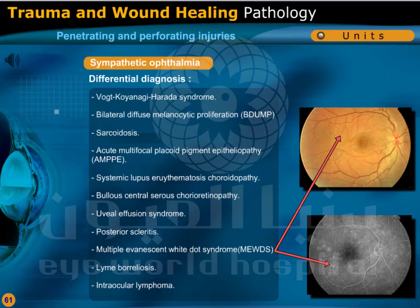Differential diagnosis of sympathetic ophthalmia: Vogt-Koyanagi-Harada syndrome, bilateral diffuse melanocytic proliferation, sarcoidosis, acute multifocal placoid pigment epitheliopathy, systemic lupus erythematosus choroidopathy, bullous central serous chorioretinopathy, uveal effusion syndrome, posterior scleritis, multiple evanescent white dot syndrome, Lyme borreliosis, and intraocular lymphoma.